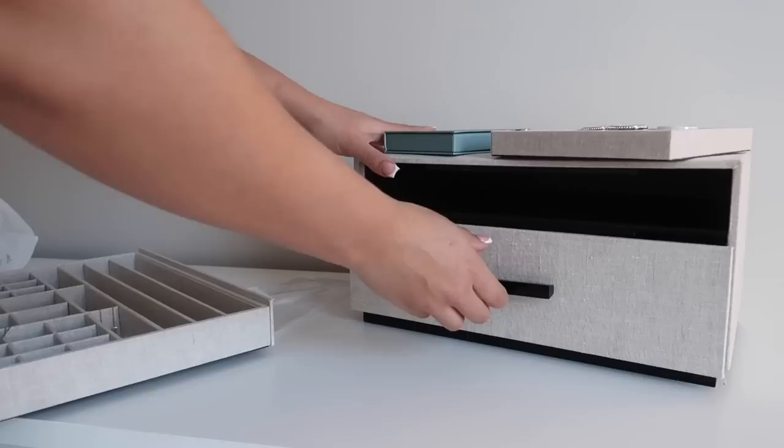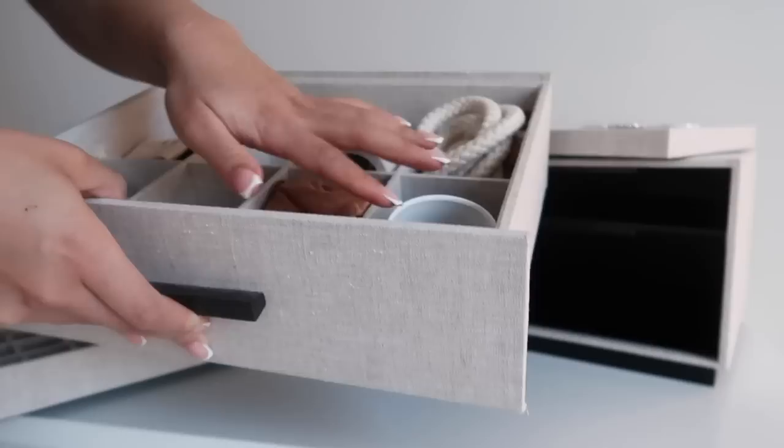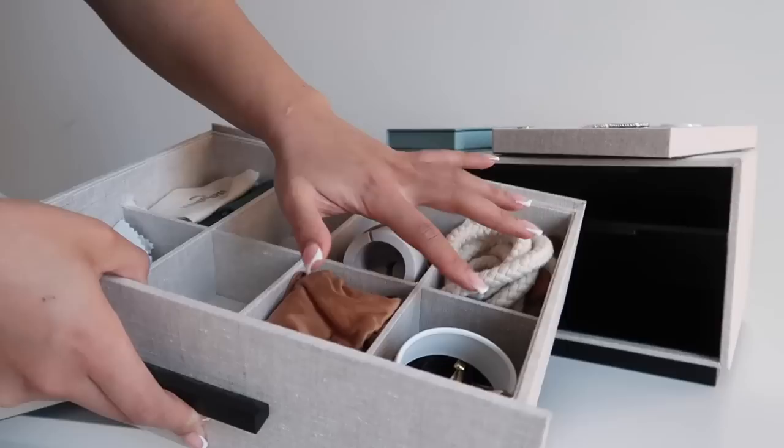My jewelry box is from Crate and Barrel. If you remember, then you know. But it has these deep compartments. So I have my Apple Watch, which I literally never wear. I need to sell this thing. And some belts in here. There's a belt under there. I keep all of my heel tabs in here too. And extra buttons for my clothing.